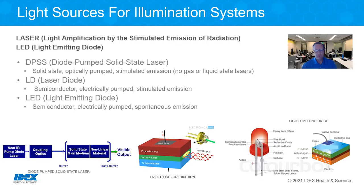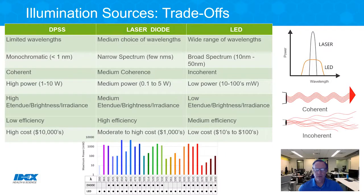Now I'll pivot over to a deeper dive on illumination systems. The 3 most popular light source technologies in fluorescent microscopes are diode pumped solid state lasers, direct emitting laser diodes, as well as light emitting diodes. When we start a conversation with a customer regarding their illumination system, these are some of the key attributes of the light sources we trade off relative to their specific system.